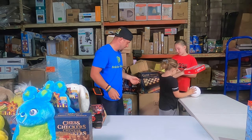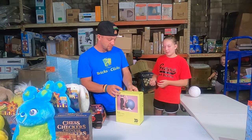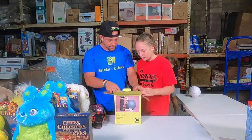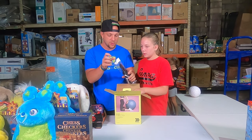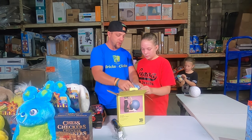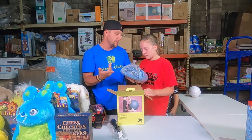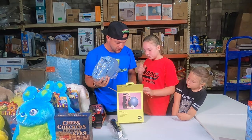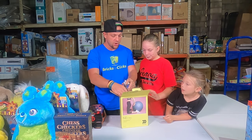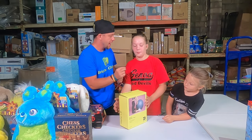Gross. This is a stability ball. Let's see. So we have the pump has been opened. So I'm going to say that this has also been used. We could blow it up and see if it has a leak in it, because maybe it just has a leak or whatnot. But I'm going to put this over on our used pile. So let's go ahead and get this baby all closed up and move on to the next item.